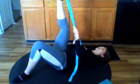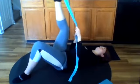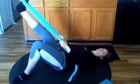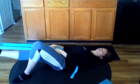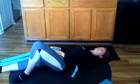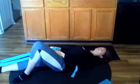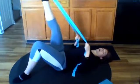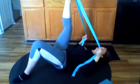Good, holding it for about 10 seconds or so, and then utilizing that isotonic contraction. So I'm going to push my strap all the way down to the floor, holding it for 10 seconds or so. 6, 7, 8, 9, 10, and then slowly bringing my leg back towards me, getting a little bit more of a stretch out of that muscle.